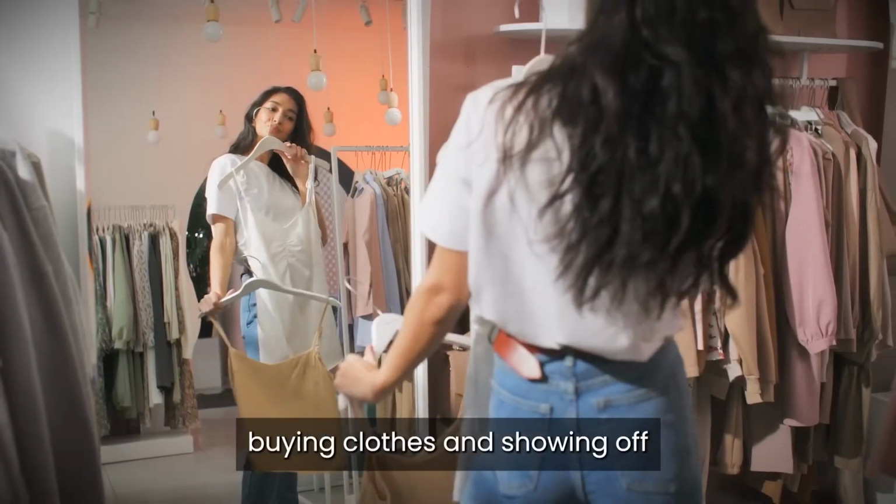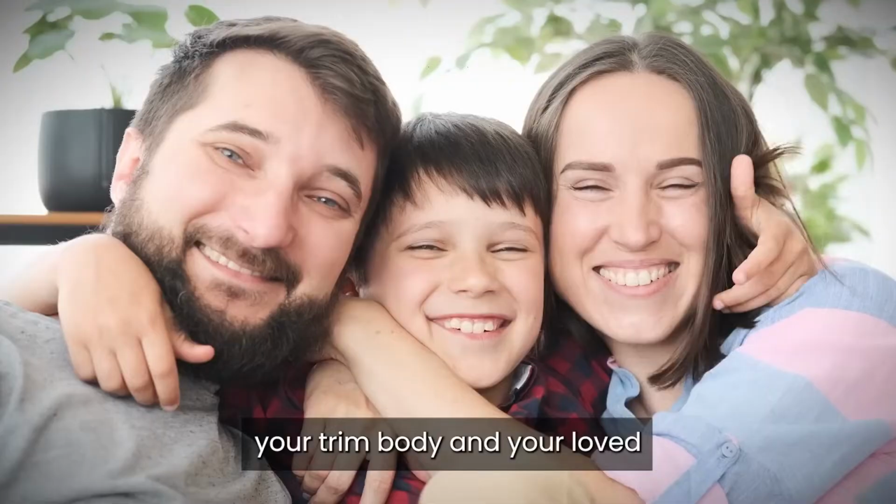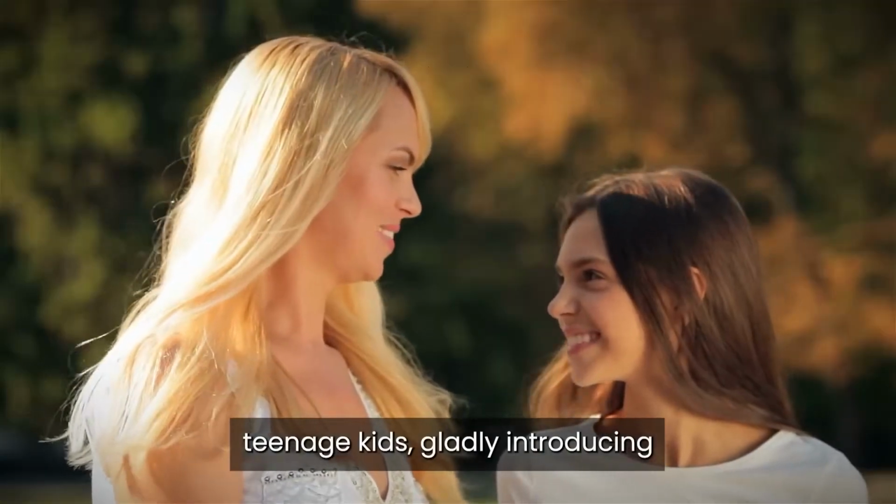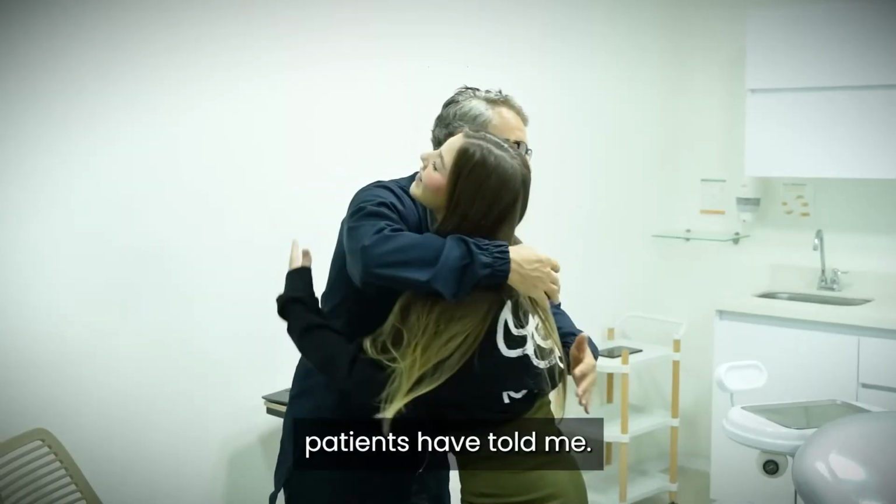You will be able to enjoy buying clothes and showing off your trim body, and your loved ones will be proud to take you everywhere, with even your teenage kids gladly introducing you to all their friends, like so many of my patients have told me.